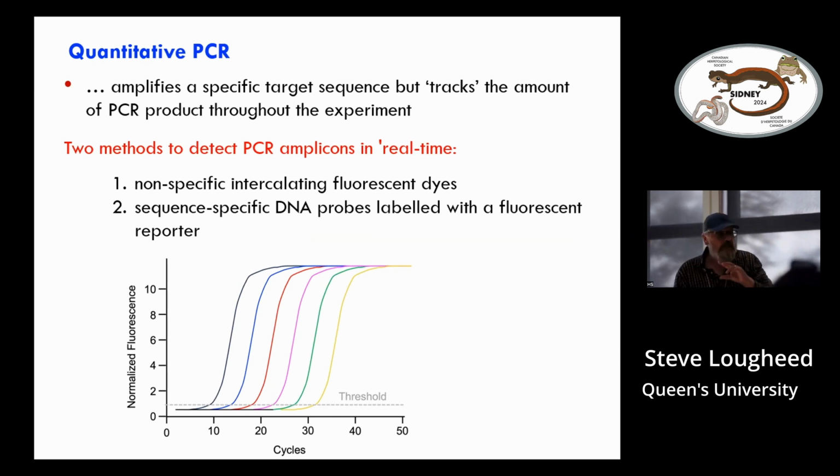And the second is more specific. If you're really interested in specificity, you can design a DNA probe that's specific to your sequence of interest, and it's labeled. When it's incorporated into your amplicon, that PCR product, the fluorescence is released.